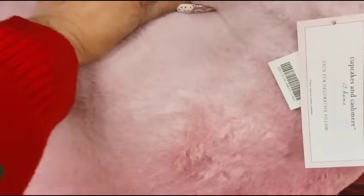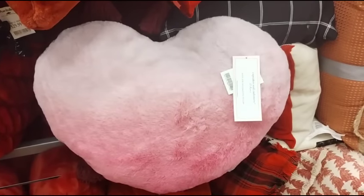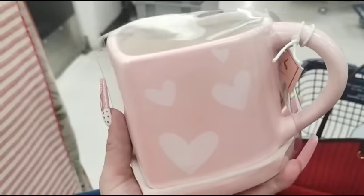And they also have this really nice ombre heart pillow. Cupcakes in cashmere. That's going to be $16. That's definitely better. 16 I can do. But these are adorable. I really like this one. That is so cute. Here's the pale pink one. It is absolutely gorgeous. Really nice.